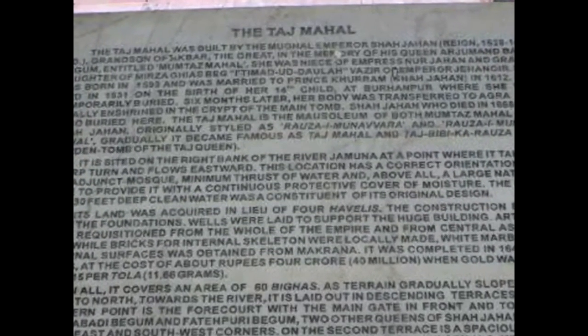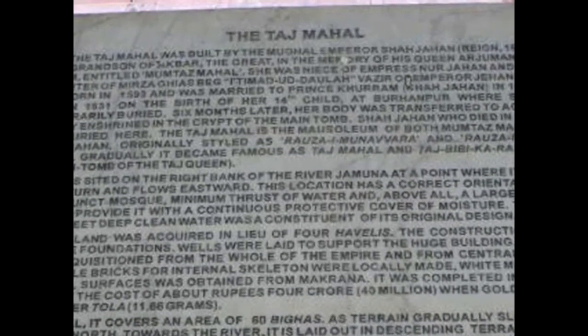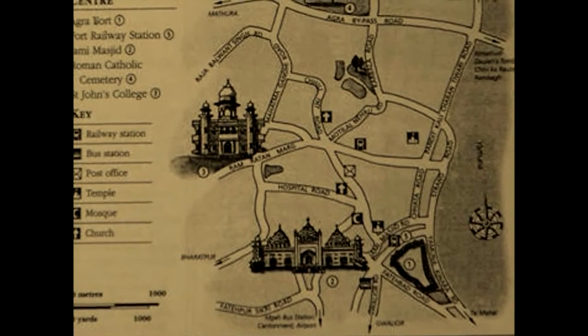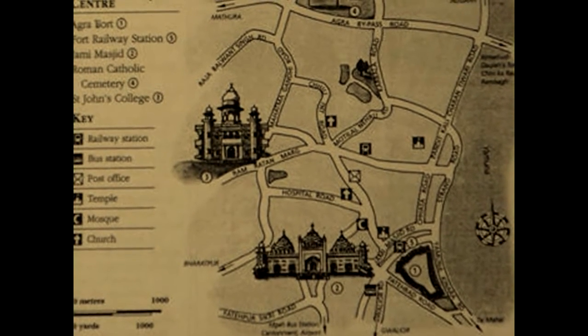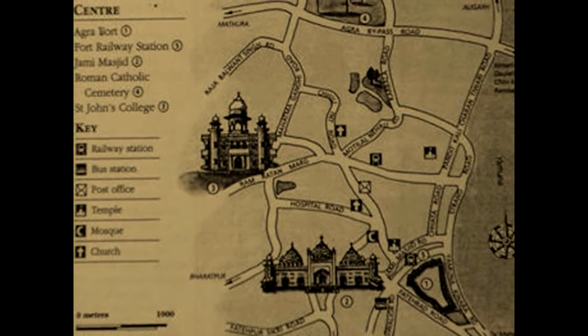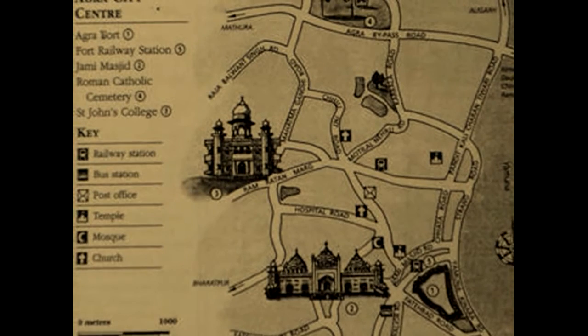Local Indian information provided on a marble slab. It's a bit hard to digest. There's way too much of it in too small a font. A local map of Agra. You can see the train station to the left. The Red Fort on the river is the bottom right.